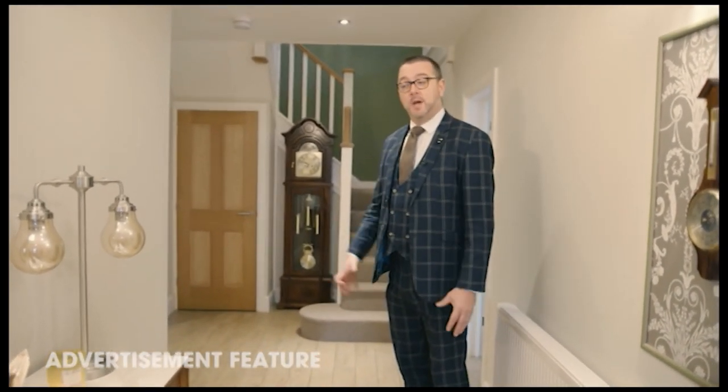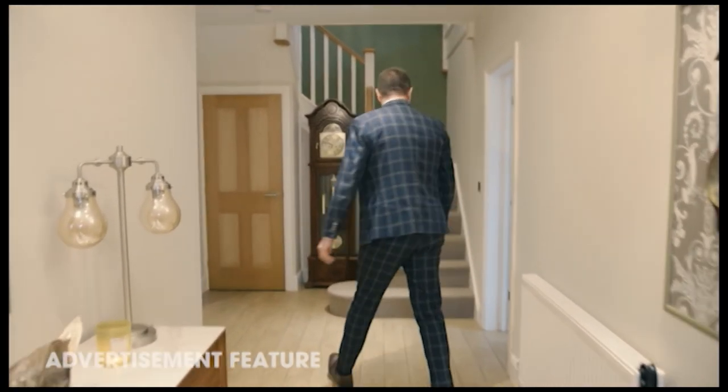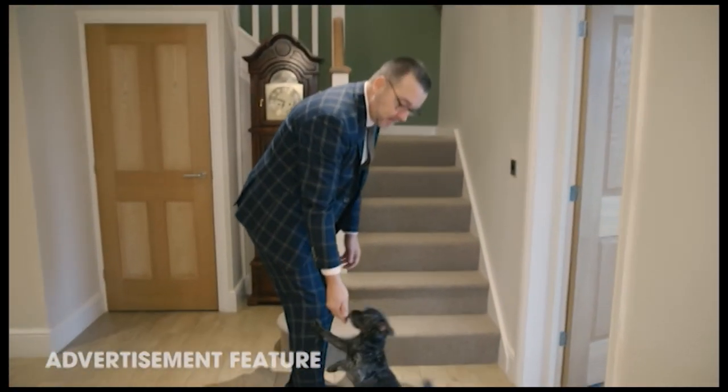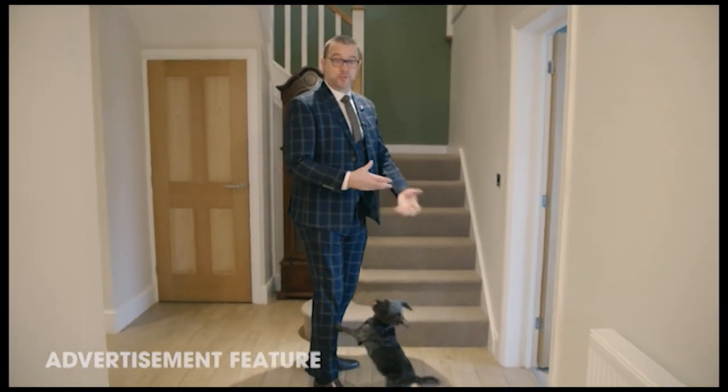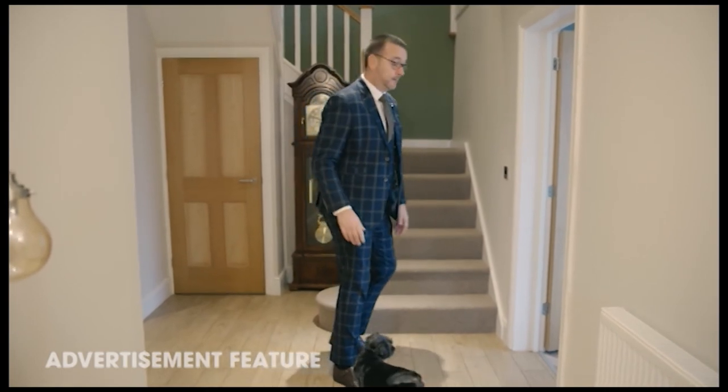Okay, so another good first impression, quite a light, spacious hallway. Shoes are all out of the way with the shoe cupboard there, so that's good. As we go through, we've got little Jesse here. Not ideal as a distraction when you're trying to show people your home, so try and keep pets out of the way as best you can.